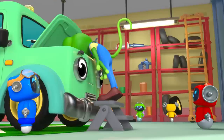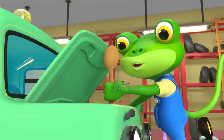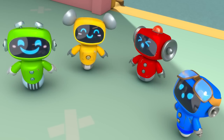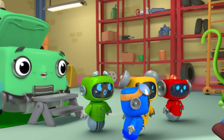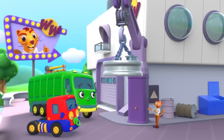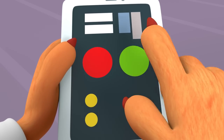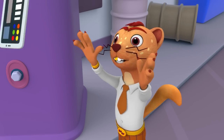Could you pass me a spanner, please, Blue? That's not a spanner, Blue. It's a wooden spoon. Sounds like Baby Truck. I wonder what all the excitement's about. Presenting Wilbur T. Weasel's new electromagnet. How do I turn it off?